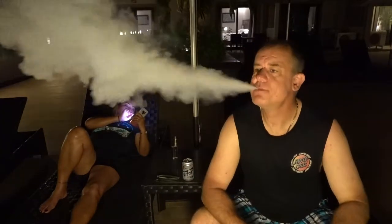San Miguel Light. Nice and cold. Yeah. Cheers, guys. That hit the spot. But it's a magnificent view here. We are here till the 19th and hopefully we can stay in this same room without having to move.